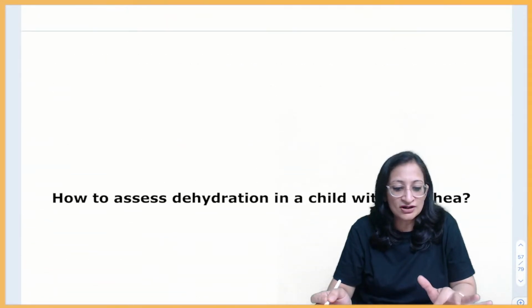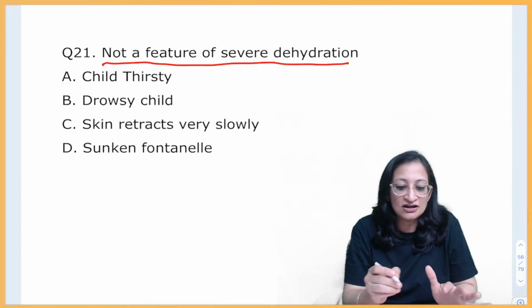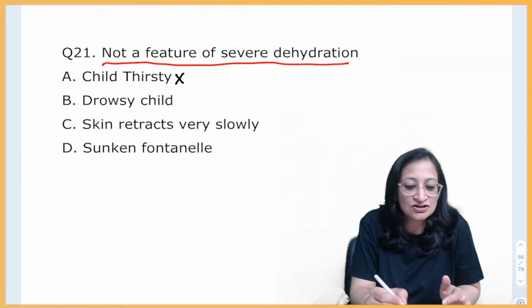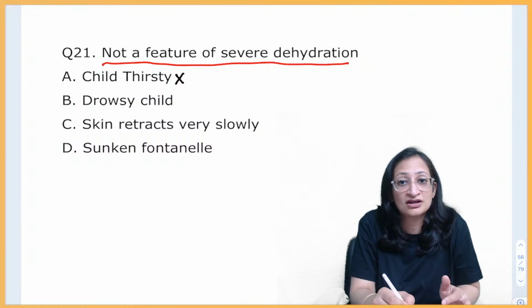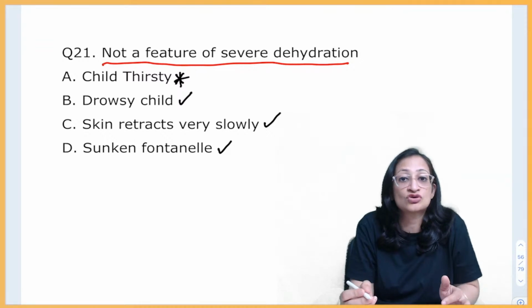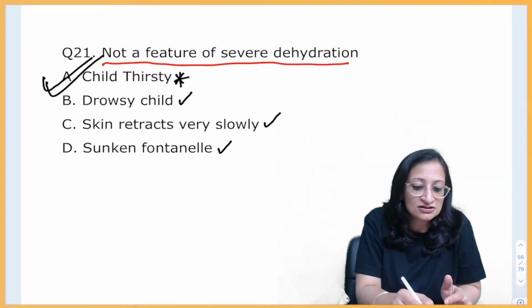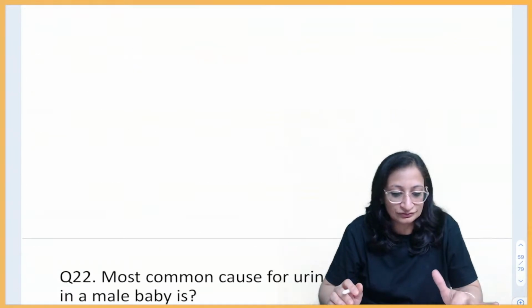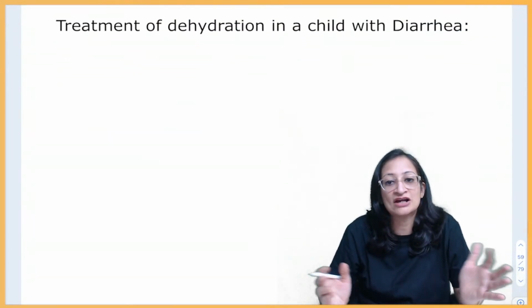So coming back to our question, you can see that in severe dehydration the child cannot be thirsty; thirst is seen in some dehydration. A drowsy child you can get in severe dehydration. Skin retracts very slowly is also right. Sunken fontanelles is also right. So child thirsty is the best answer. It is not a feature of severe dehydration. Moving ahead, what is the treatment of dehydration in a child with diarrhea?